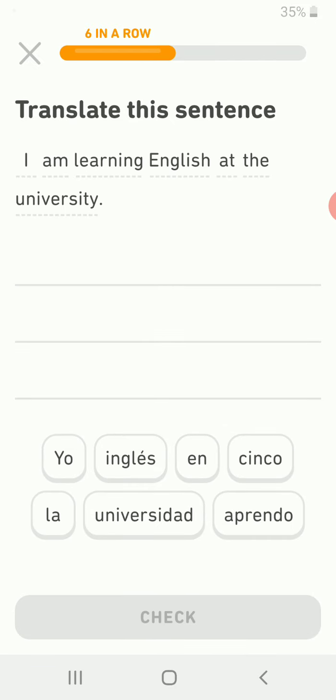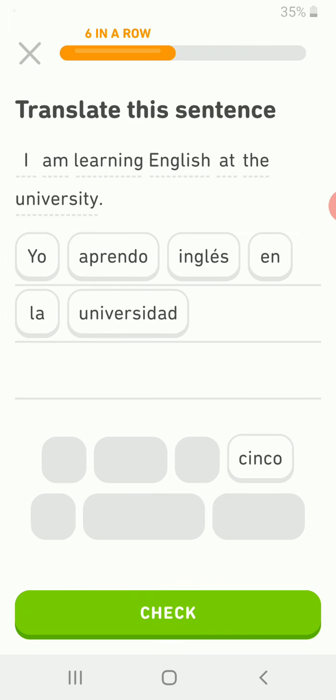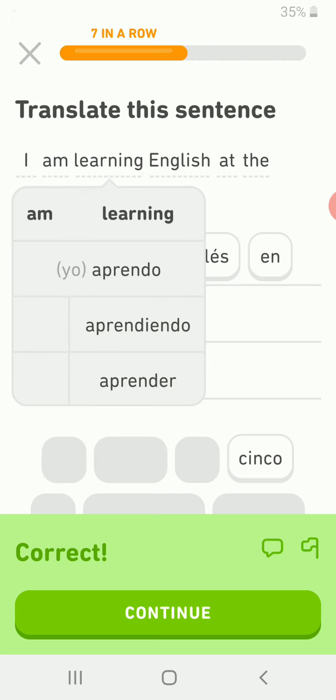And I am learning English at the university. Yo aprendo inglés en la universidad. So you see, and I'm learning is aprendiendo. So aprendiendo is the gerund of aprender. That's a good question. Estoy aprendiendo. I think yes.